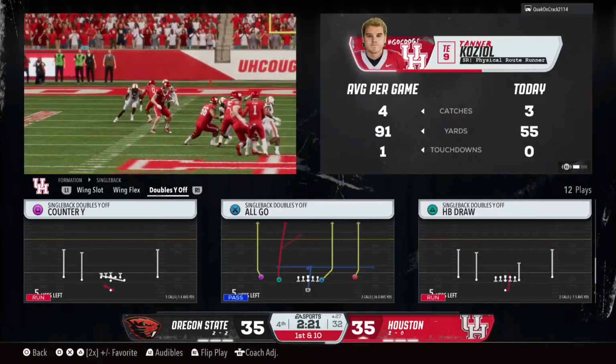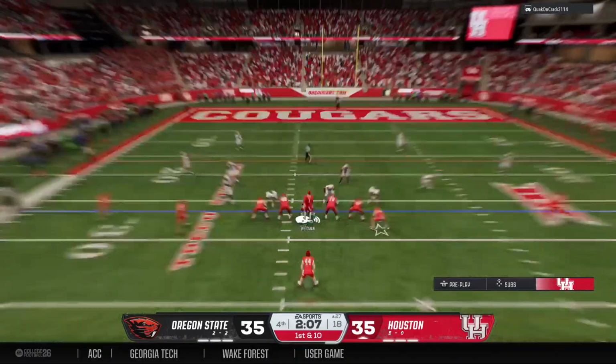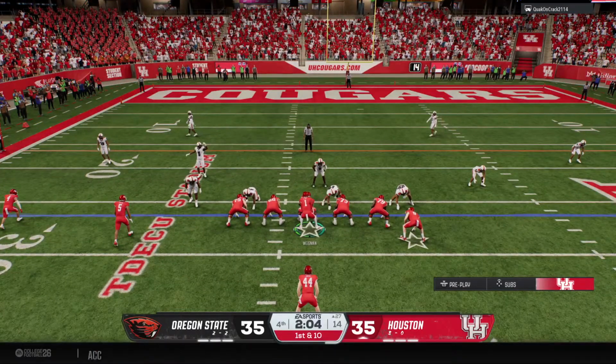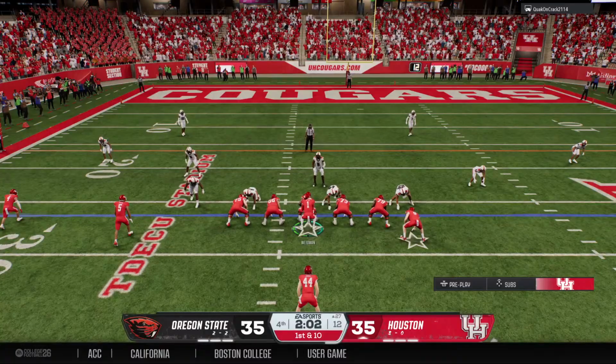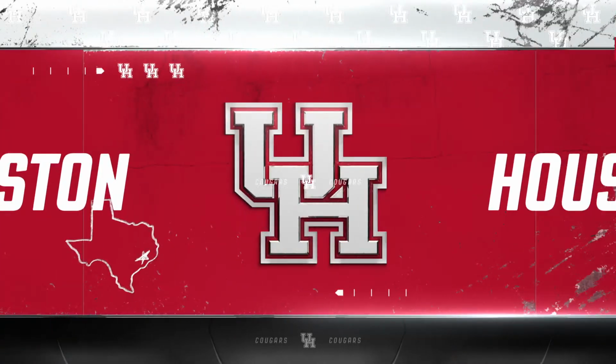This guy's gotten off to a good statistical start, guys. With that last completion, he's already now over 1,000 passing yards on the season, and, man, you know he's looking for more. The clock stops. 2 minutes left to play in this one.